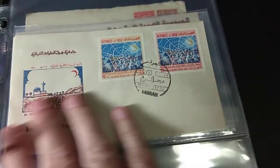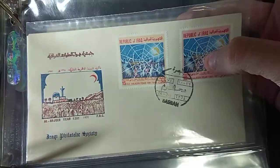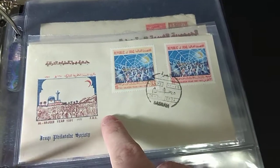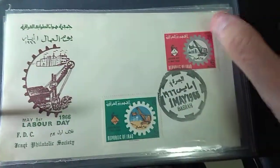I also got a couple of these first day edition, I think that's what they call them in English, envelopes. I really like these. So this one's from Iraq. I think this is from around the 70s. This is also from Iraq, I think. This is also the 70s. I don't usually get these unless I can see some sort of date on them. Nothing special on the back.